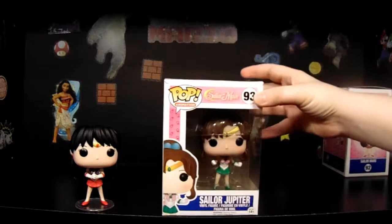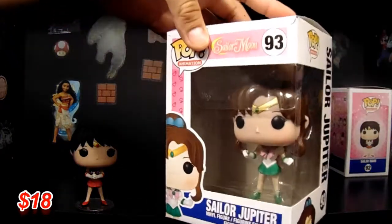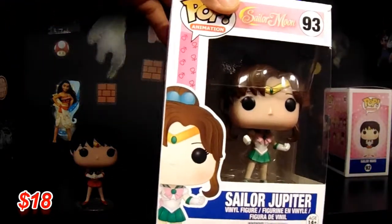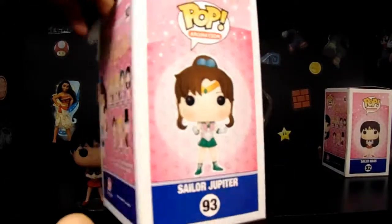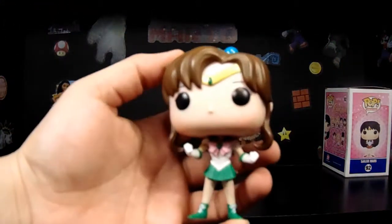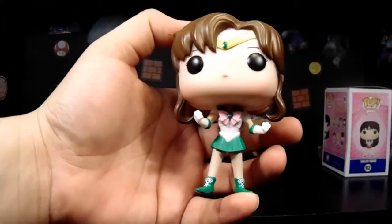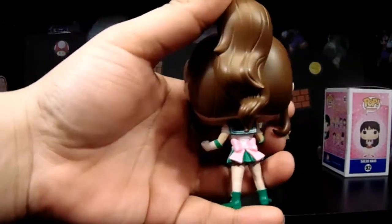Next we have is Sailor Jupiter. So do each of these Sailor Scouts have their own abilities? Yeah. Like Mars is fire, Jupiter is thunder. All of them are a little bit different. So are they just fighting the forces of evil, pretty much? Yep.